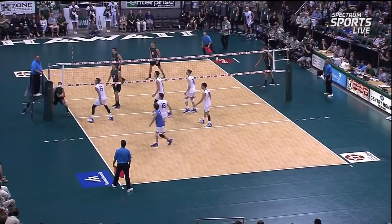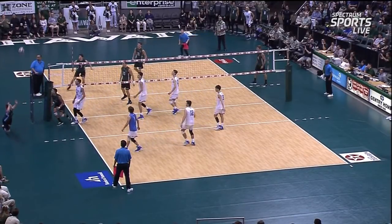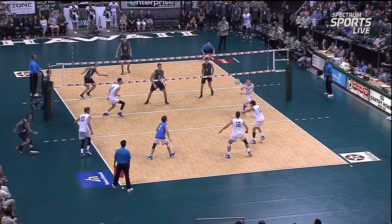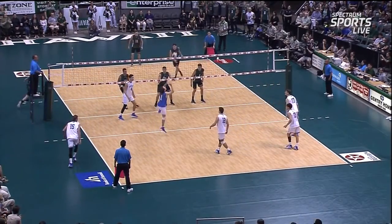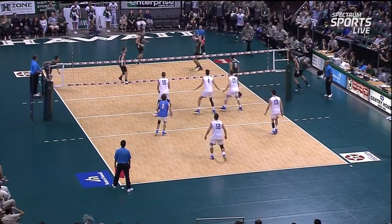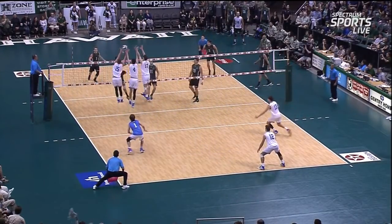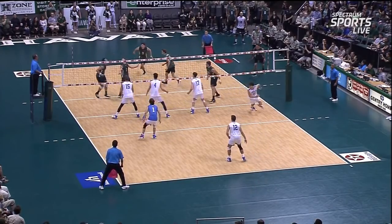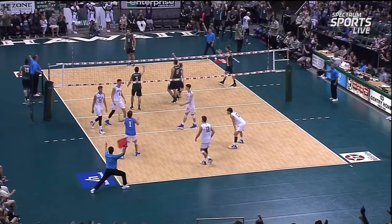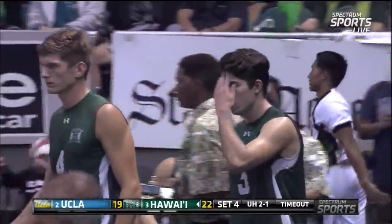Here's Joe going on the other side of the net. Now, this is legal as long as you return it outside of the antenna. Correct. Good set that time from Pete. Long sequence. We have seen some lengthy rallies here in this match, and it ended with the Rado put down.